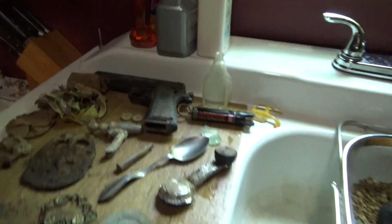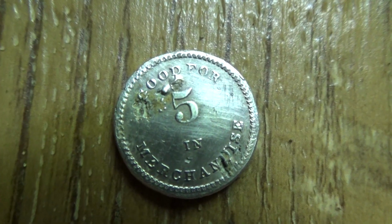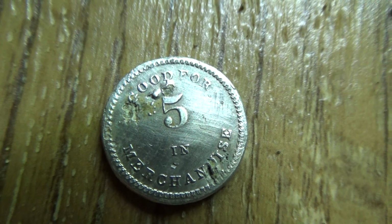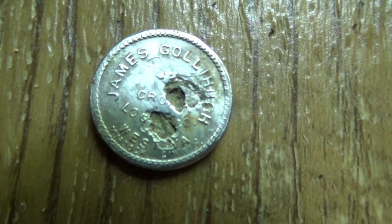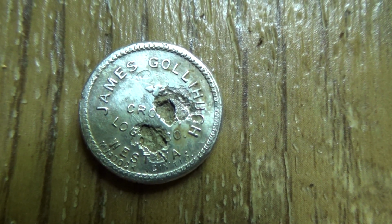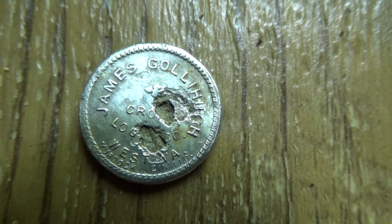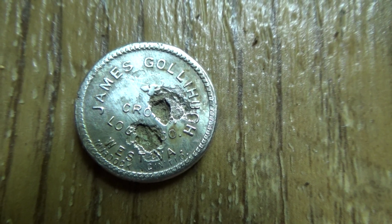And then my finds of the day, first off, is this 5 cents token. Right here, let me see. There we go. Good for 5 in merchandise. I cleaned that in apple cider vinegar all night, and it cleaned up quite nicely. And on the back of it, it says James Gollihue Grocery, Logan, West Virginia. And that is an old store token.